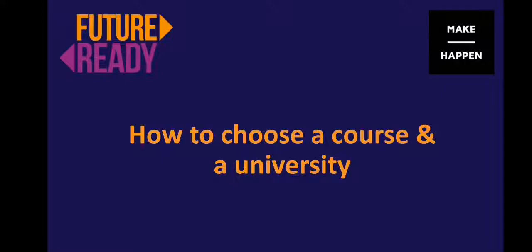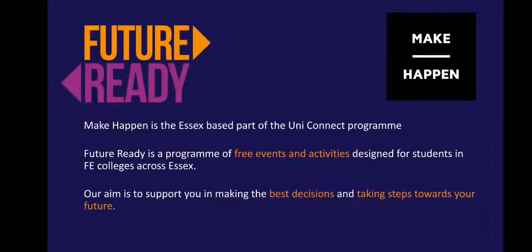Today's session will focus on how to choose a university course and a university. Make Happen is the Essex-based part of the Uni Connect programme. Future Ready is a programme within Make Happen made up of 3 events, activities and workshops designed for students in FE colleges across Essex. Our aim is to support young people in making the best decisions and taking steps towards your future.